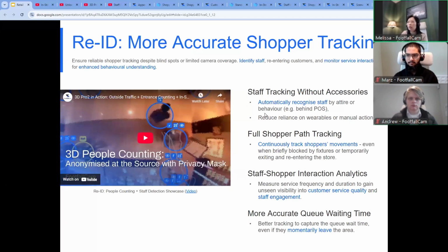So we can do a lot of things, from staff tracking without accessories. So you don't need to wear a big name tag anymore or a reflective strip or lanyard or anything. We can recognize staff by the attire, if you have a uniform, if not, by the behavior, because then they might be the one who has gone behind the till or has been inside the store for hours. So those would be staff. So we reduce the reliance on wearables, and we can do the full path tracking, even if they move out and back in. So we know that that's the same customer.